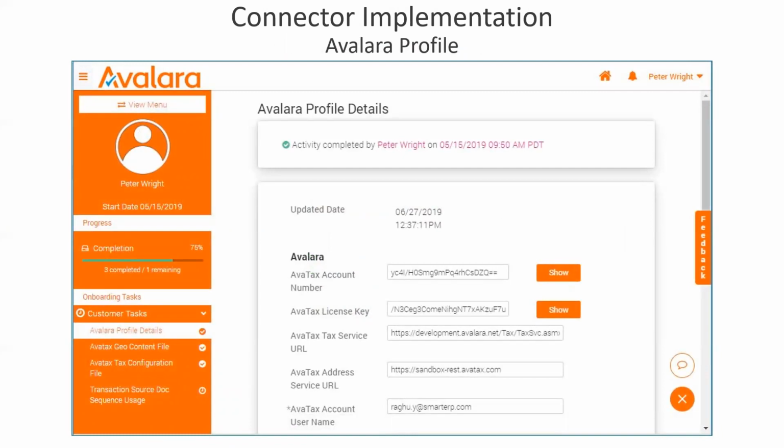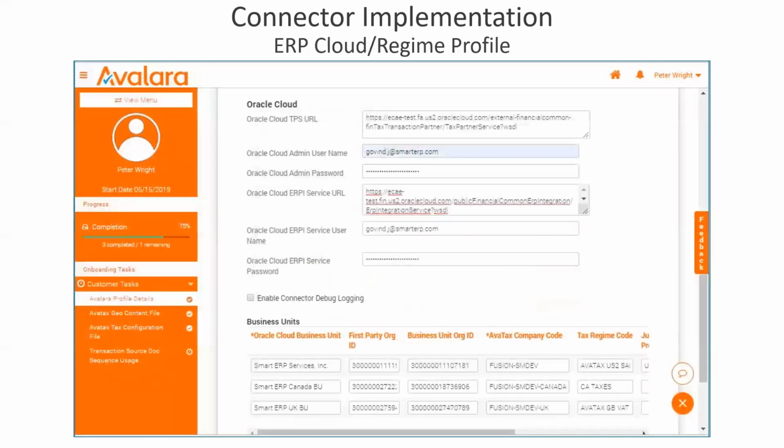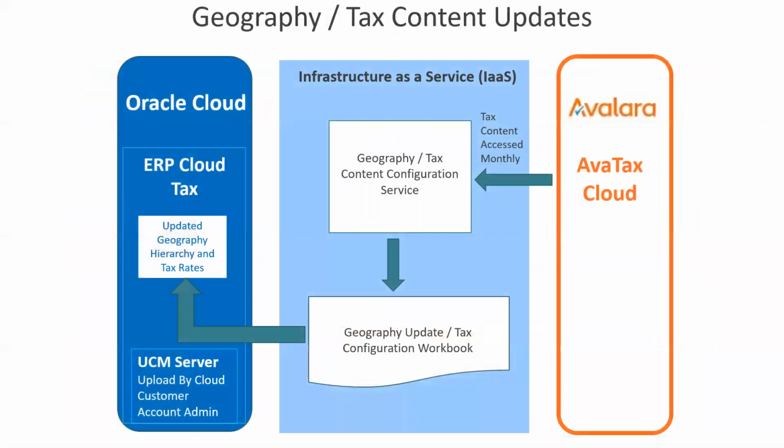The user interface itself looks like this. It has strong initial authentication. And then, as you can see on this screenshot, the fields down below identify fields to input Oracle Cloud business units, business unit IDs, company codes, tax regime codes, and so forth. So everything that needs to be updated to initially implement is very clearly represented and walked through in a step-by-step process. Beyond the screenshot, I should say, when the time is right, if you're more interested, we're more than happy to provide an actual live demo of how all of this works.